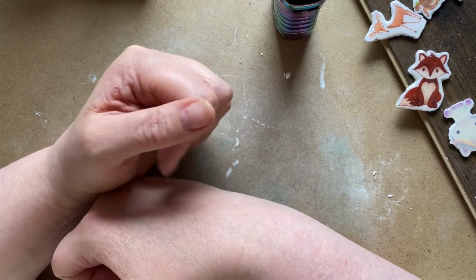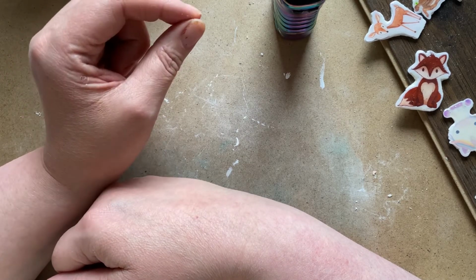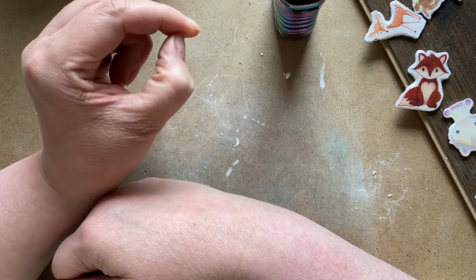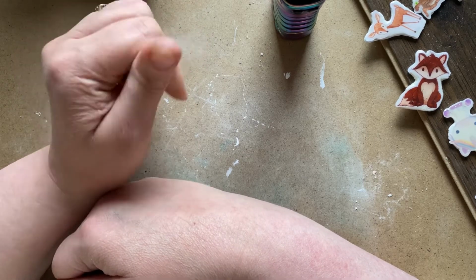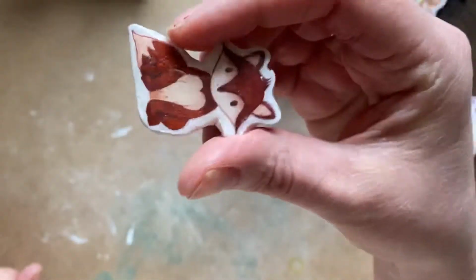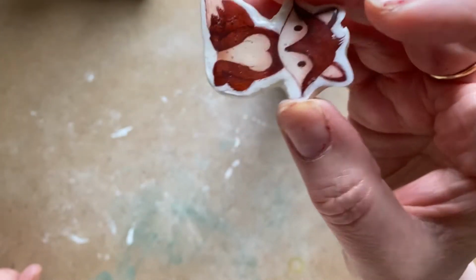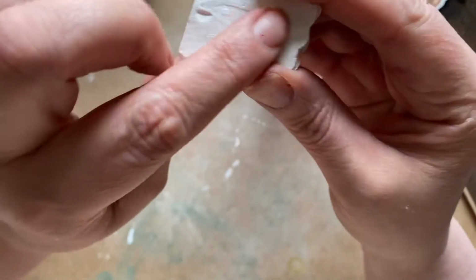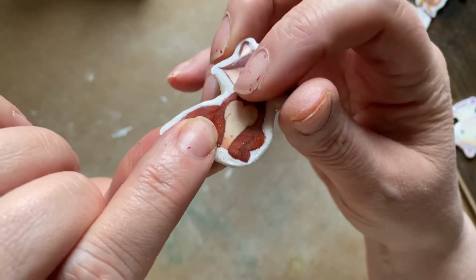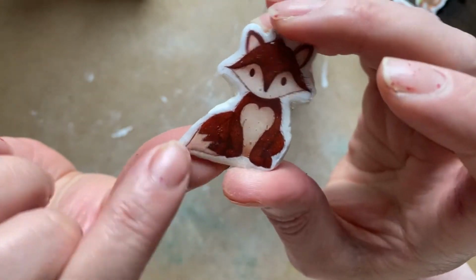So stupid. So I think that's what I might do. I might actually put the gloss on the sticker before I stick it to the clay. I think I'll do that from now on. So yeah, that is them. I'm not going to waste putting pins or anything on the back until I've sorted out the bubbles and things. So yeah, that's what I'm going to do, I think.